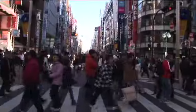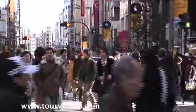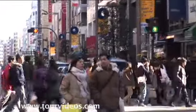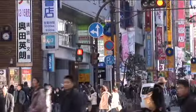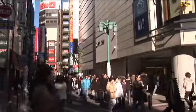They're looking good. Looking good is very important to the Japanese. They love their clothes, they love their fashions. And you see lots of young people out here on the streets. They're the ones who like to do the shopping, go to the cafes, go out for some entertainment.